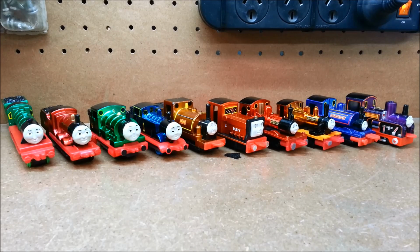It seems to be 30 years since the ERTL toys were produced, and also 30 years since the start of the TV series was produced. And I'm going to show you every single metallic ERTL engine. Now there's 10 all up. I've managed to track down every single one.